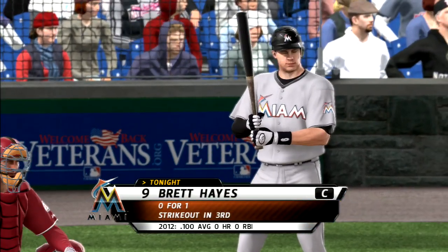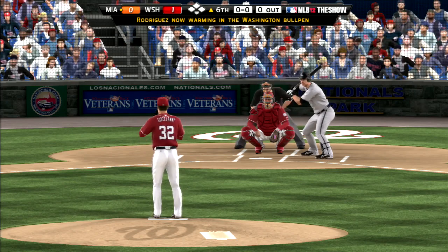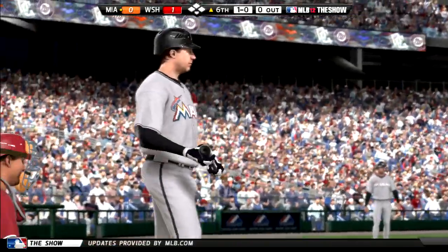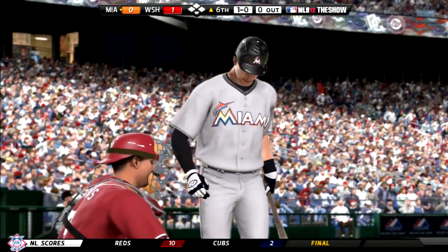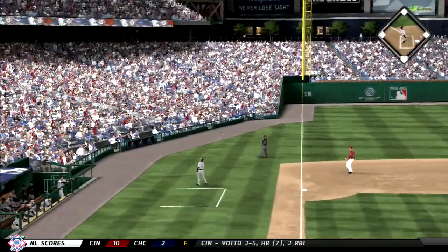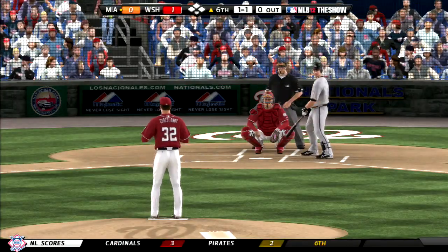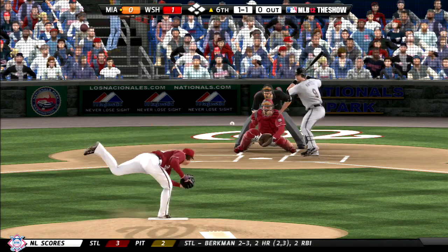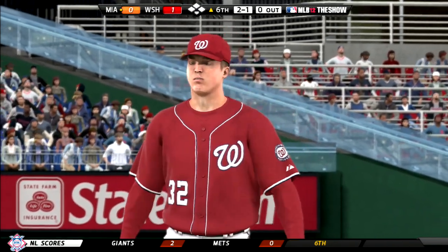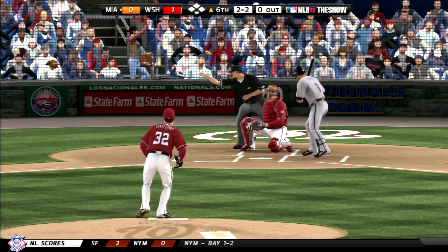Brett Hayes will stand in to lead things off as the Marlins look to get things started here in their half of the sixth. And he'll look at a first pitch curveball that's in the dirt. It's ball one. One-oh on the way. Hit hard, but foul. Action now in the Washington bullpen as a right-hander begins to get loose. Changeup just off the black, and it's 2-1. A 2-1 offering. Called strike two as he locks him up there.